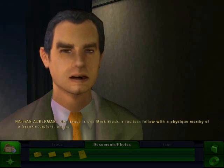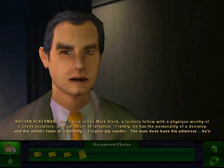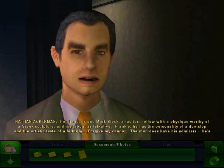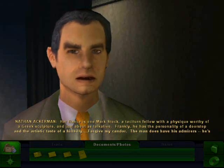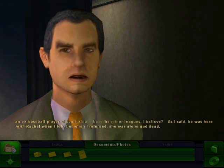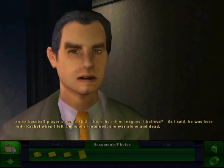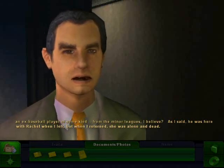Her fiancé is one Mark Stock, a taciturn fellow with a physique worthy of a Greek sculpture and just about as talkative. Frankly, he has the personality of a doorstop and the artistic taste of a hillbilly. Forgive my candor. The man does have his admirers. He's an ex-baseball player of some kind from the minor leagues, I believe. As I said, he was here with Rachel when I left, but when I returned, she was alone, undead.